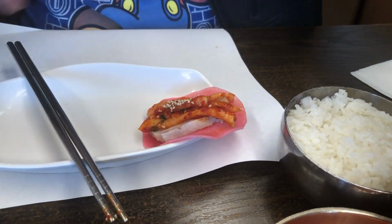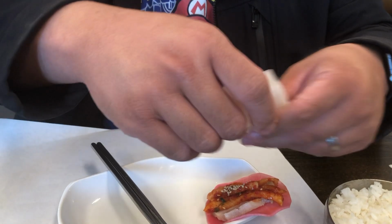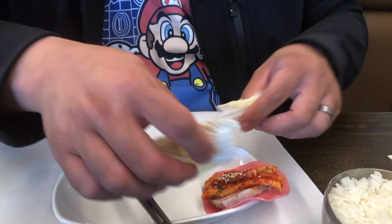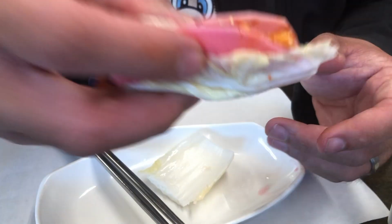What you can also do is they give you these napa cabbage leaves. Wrap it up. Cheers. All the flavors going together. The sweetness, the meat.